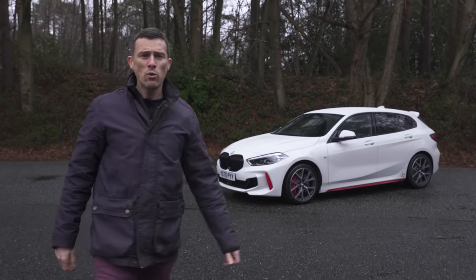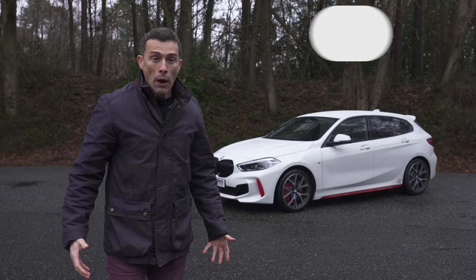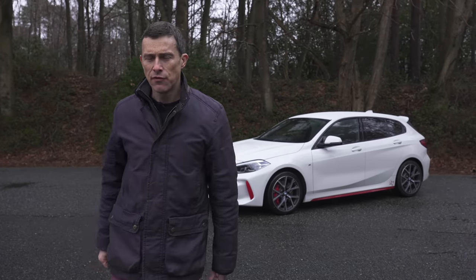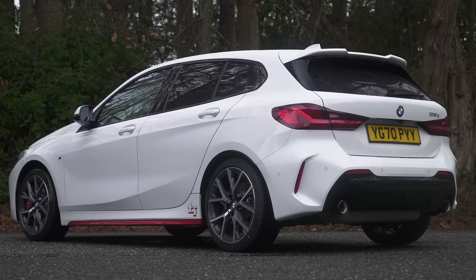Is a front-wheel drive BMW hot hatch sacrilege? We're going to find out, because this is the new 128 Ti, and it's effectively BMW's answer to the Volkswagen Golf GTI. To find out if it's any good, what I'm going to do is show you around the car.